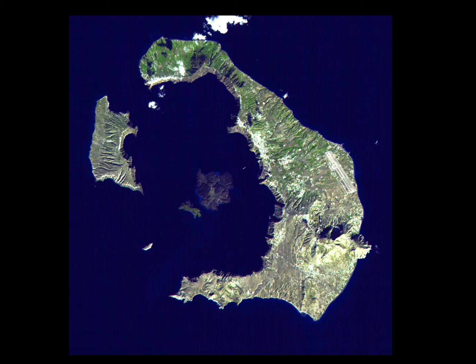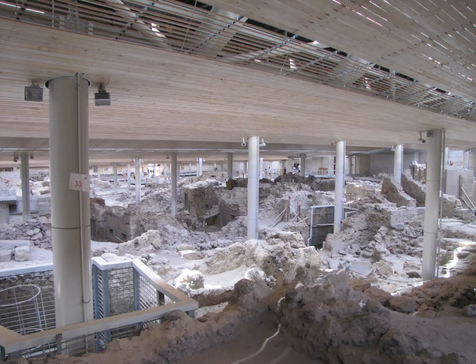I want to point out that the archaeological site that was discovered and is being excavated by the Greeks is down here, the site of Akrotiri. I'll come back to this in greater detail much later on. But this site has been, as I said, covered over by volcanic ash. The Greeks started excavating it in the 1960s, and it produced an extraordinary amount of information about the Minoan period.